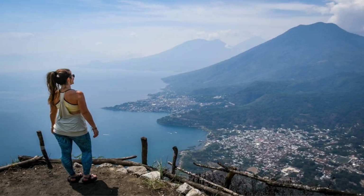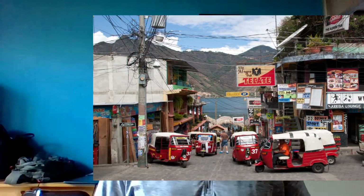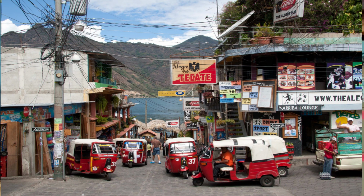There's the hippie village, then the more expat village, then ones with just a lot of locals, etc. A fantastic place for exploring all the different towns. I stayed in San Pedro when I was there, which I highly recommend. Tuk-tuks will take you up and around the village. Amazing food, super cheap. I loved Guatemala, and it's a $125 return flight.